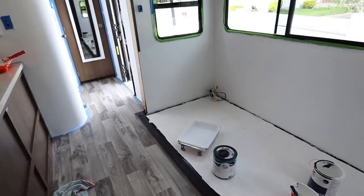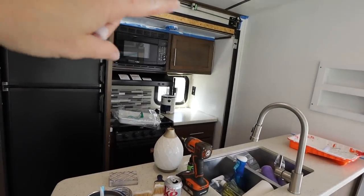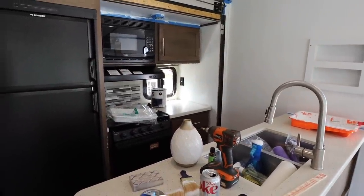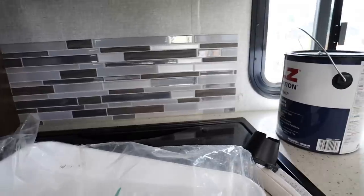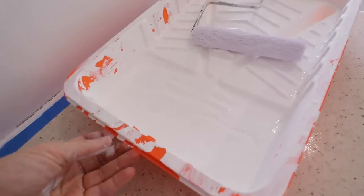All right, we are ready for paint. I went ahead and just primed that wall, like a super quick prime. I'm not gonna do two coats or anything like that, but I am doing peel and stick tile back there. So I think I might try to peel this little tile sticker off here and just do a little primer back there as well. I did not have to open my second can of primer yet. There's just the tiniest little bit left in here.